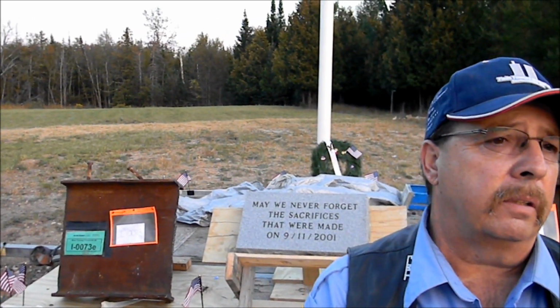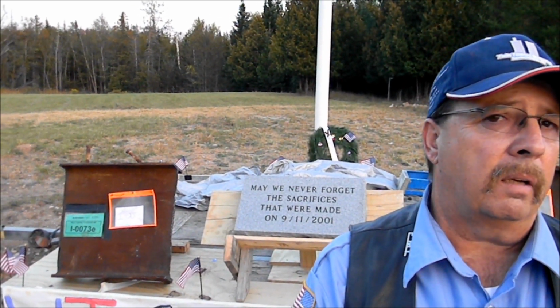We also have the two pieces of steel on the trailer, but we will not leave that steel outside. Those two pieces of steel are pieces of honor, so they will not be put outside, they will be put in the building. Once we get the building up, those two pieces will be the centerpieces. The building will be in the shape of the Pentagon.